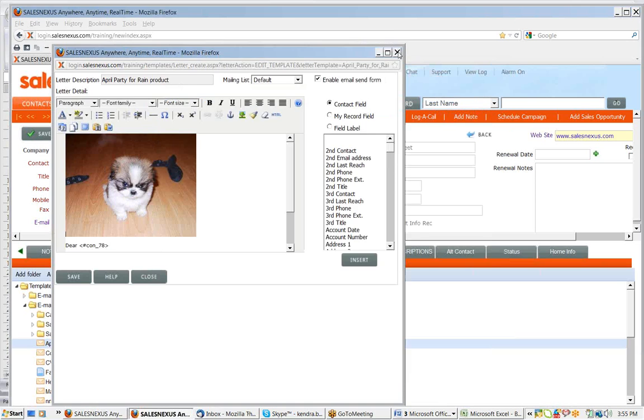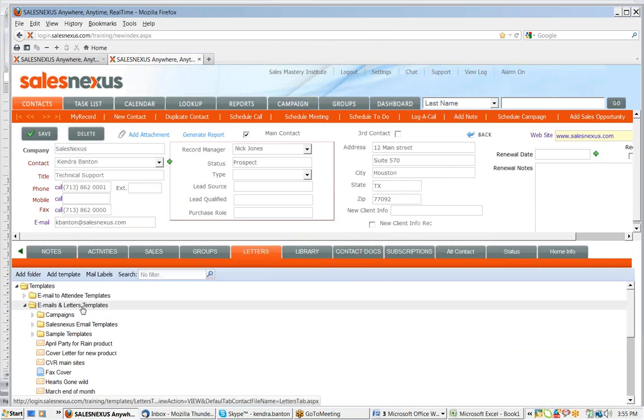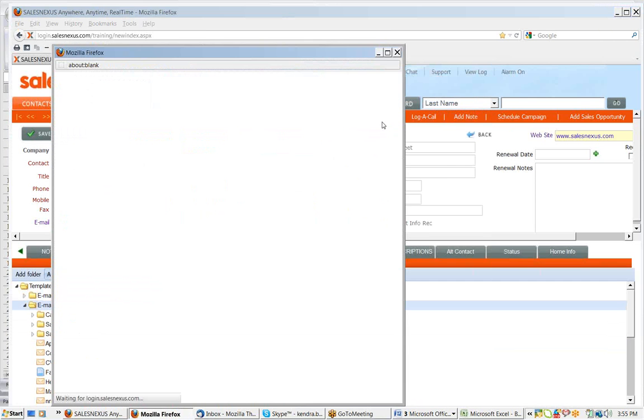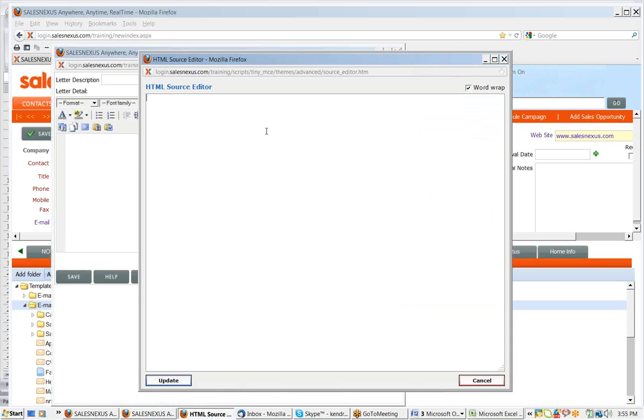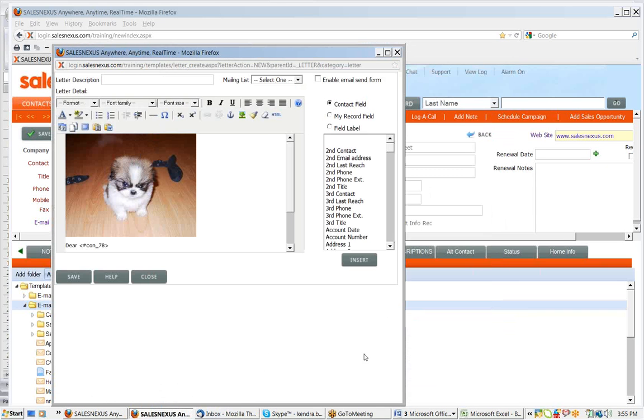Then I'm going to close this, and I'm going to come here and add a new template. I'm going to go back to that HTML and do a Control V or paste, and I'm going to update. Now I have an exact copy of my email. So now I can make changes, and I have my email 1, my email 2, and my email 3, and I can keep building. This is especially important as you brand your emails so that you consistently brand in the same way.